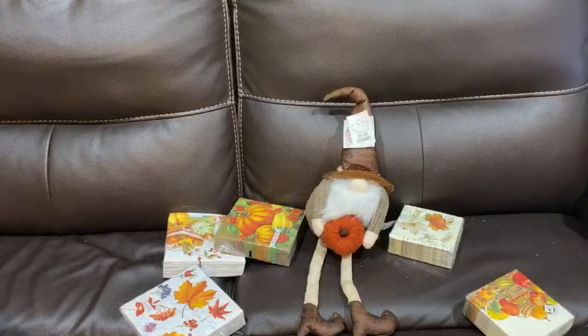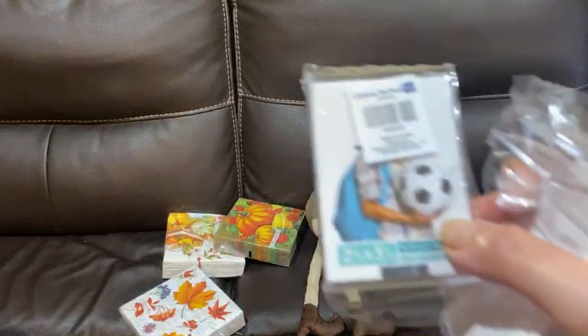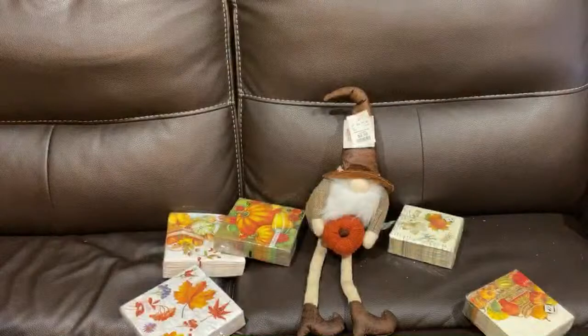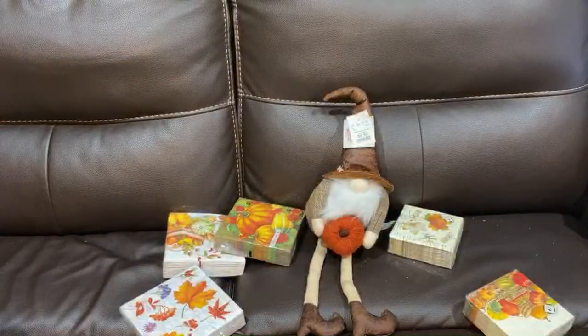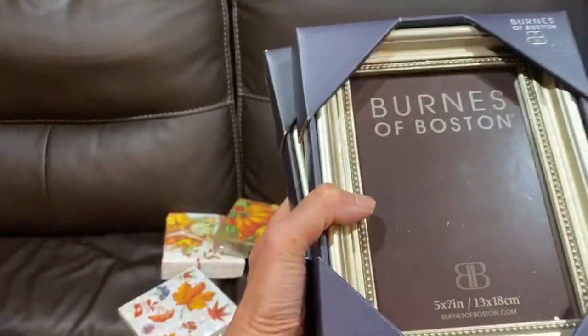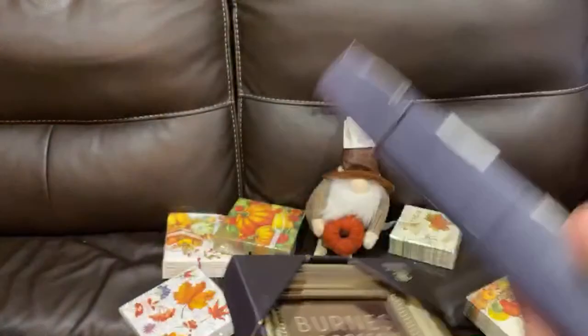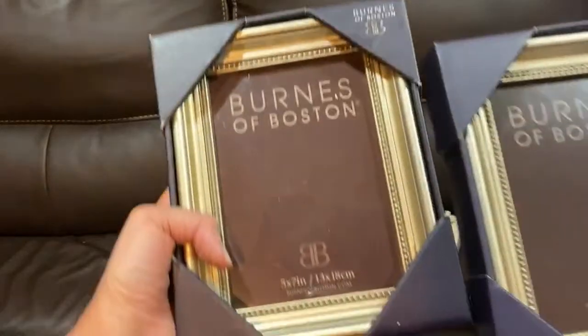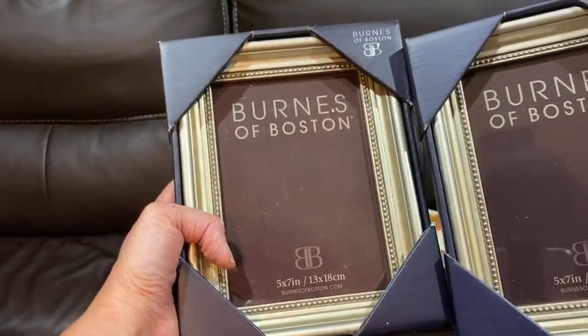And then I had to get a few of these frames for wallet pictures, and these are like 79 cents. No big deal. And they had two of these frames that I needed. Burns of Boston, 5x7, and these are $3.99. So I needed two of those that are like in a silver kind of pewtery.